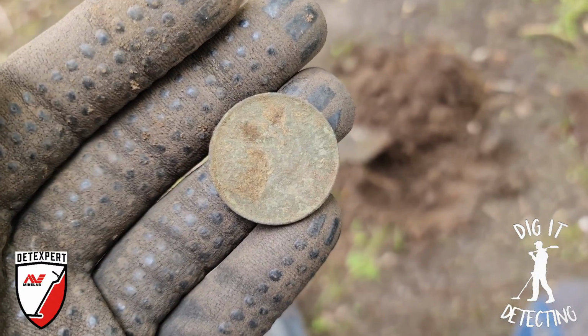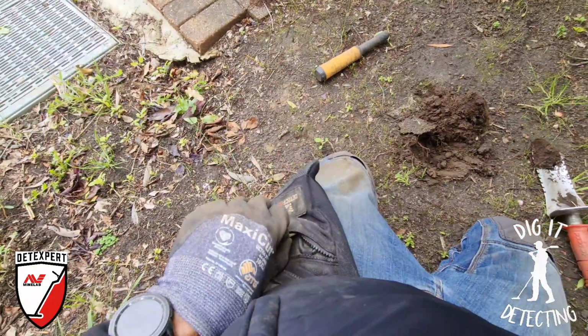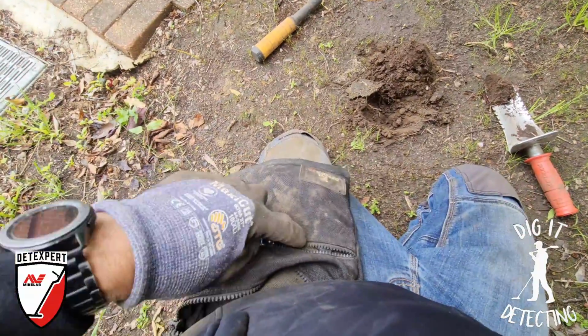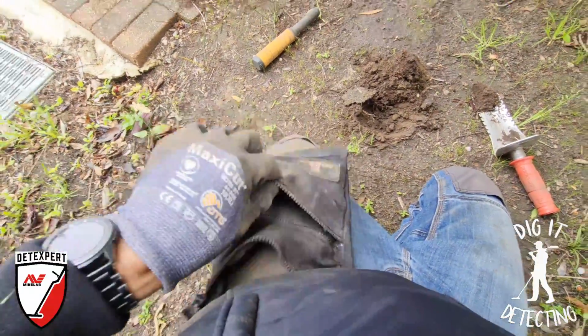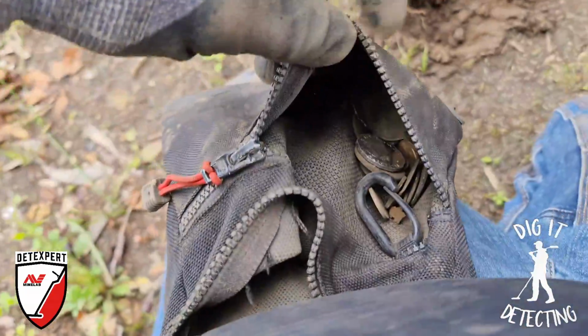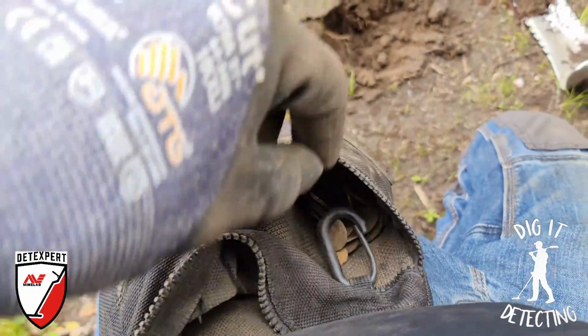I think that is about 6 or 7 pennies that we're up to now. 2 little silver coins. Oh, we've got a lot going on in there. Let's have a listen. Well, let's have a look, shall we? Zoom you in. Oh, we've got a lot going on in there.